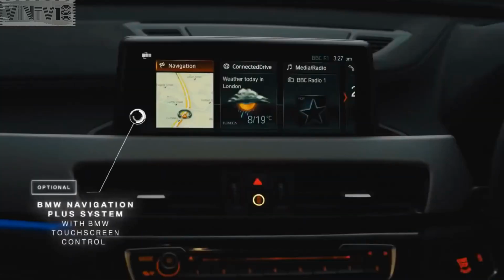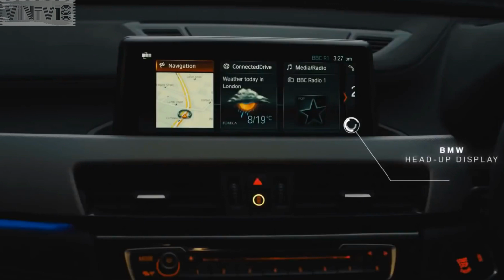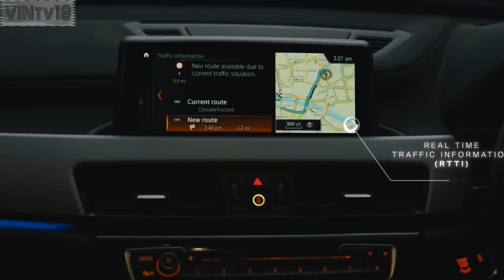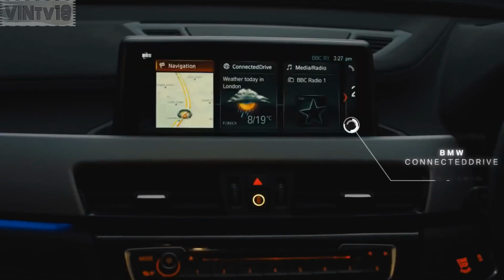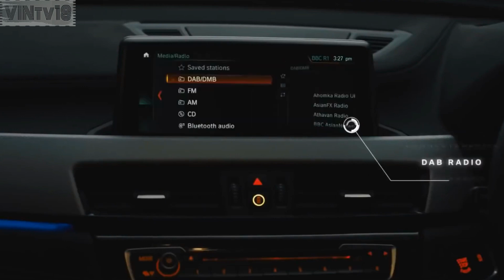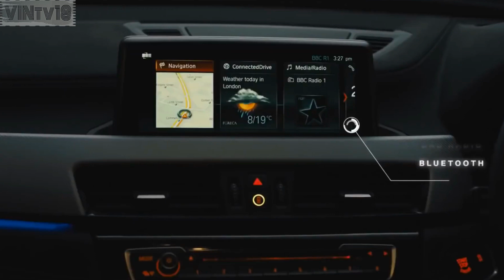The latest generation BMW navigation system offers unrivaled connectivity and technology. With BMW head-up display, real-time traffic information, 3D mapping, BMW Connected Drive, DAB radio, Bluetooth, and access to BMW Connected Plus complete the picture.